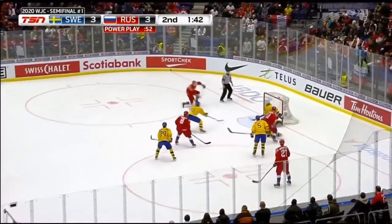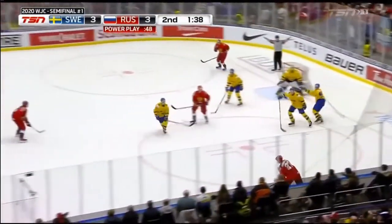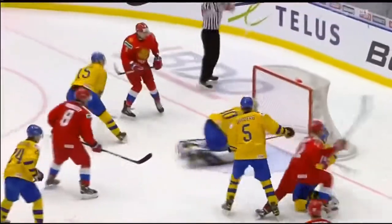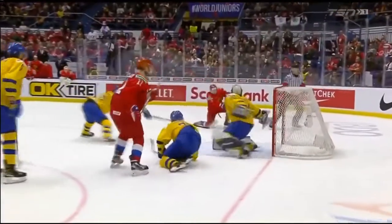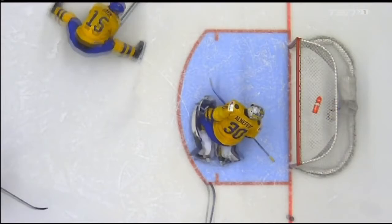Dorofeyev to the goal mouth. Morozov slides it across. Oh, how that stays out. Marchenko at an open net to the front of the net. But this is a terrific feed from Podkolzin. And in desperation, Alnefelt gets his stick across. Morozov scored in the first. Marchenko was this close here in the second. What an amazing save. It's actually the blocker hand.